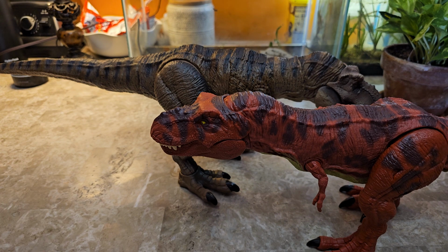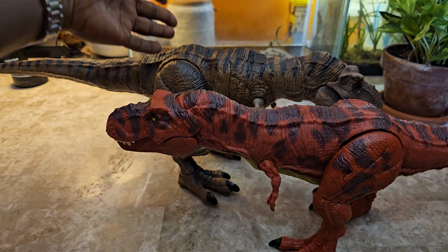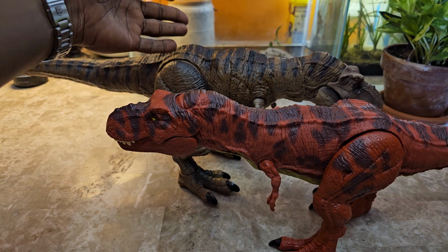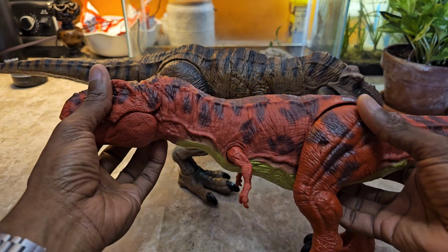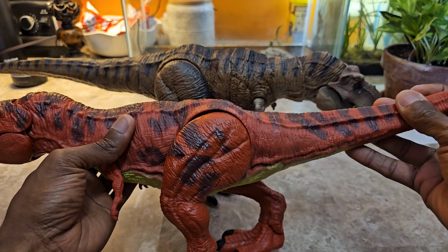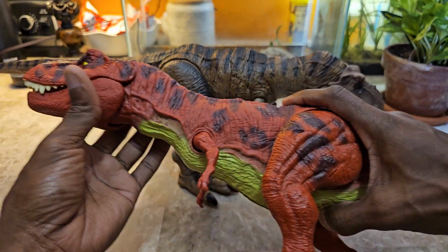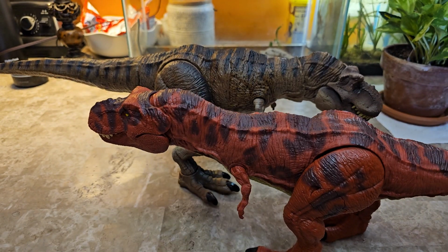Me personally, I prefer real feel skin over articulation. Now, everybody's different. Some people might say, I prefer articulation because they want to do all the posing. I like the real feel skin. It feels nice. It's a very premium feature. And to me, I just think it puts this figure over the edge. I just really like it. I also think it makes the figure somewhat more durable as well, to a degree.